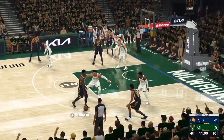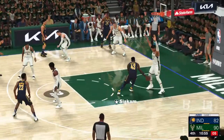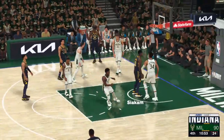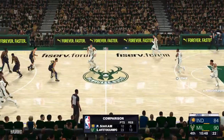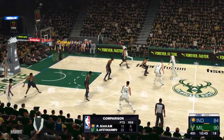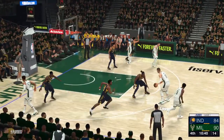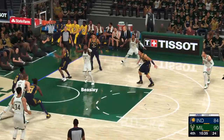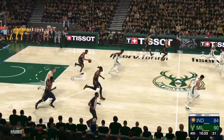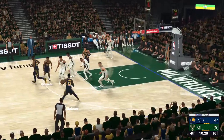Fourth quarter just getting started. 1 minute in the books. Oh, what a finish in traffic! My goodness! Ooh, cooking it up down low. It's Spicy P. Lopez finds Beasley. And the rebound goes to the Pacers. Pass to Siakam.